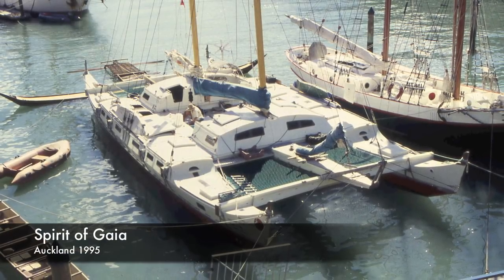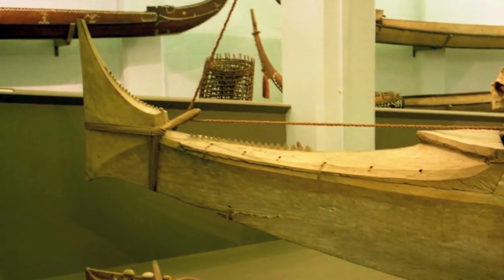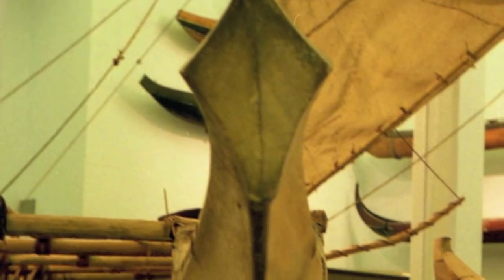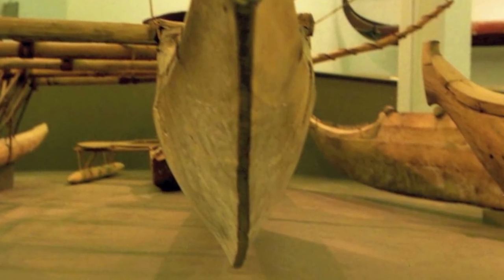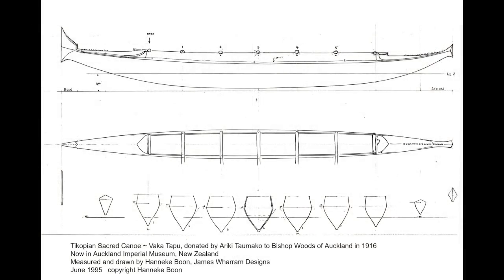Back in 1995, on our round-the-world voyage on Spirit of Gaia, we had visited Auckland Museum, where we discovered this 9-meter sacred canoe from Tikopia. We instantly spotted its V-shaped seagoing hull. It had been in the museum for 80 years, and no one had realized it answers the question, did the Polynesians have hull shapes that could sail to windward? This canoe proved they did. We were given permission to measure the canoe, and here's the resulting lines drawing. Discovering this unique canoe in 1995 was the first step that eventually led to the Lapita voyage in 2008.